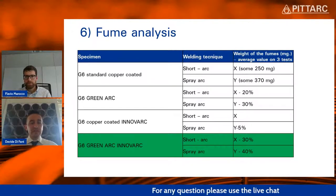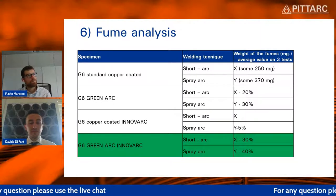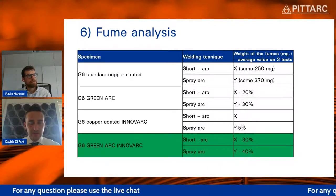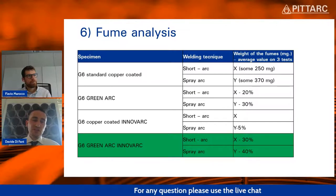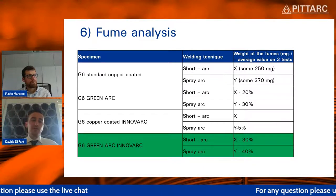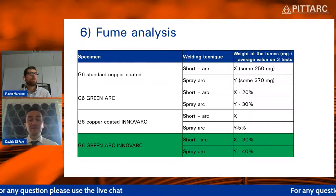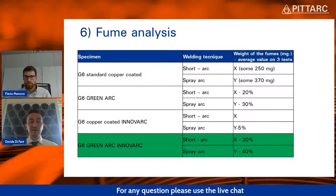So from the table, it's clear that the weight of the fumes is strongly influenced by the presence of copper, up to 40%. In fact, the results of the weight of the fumes with G6 standard copper coated, the fumes released with the Green Innov-Arc wire are 30% less in short arc and even 40% less in spray arc process. So the differences are really very important.